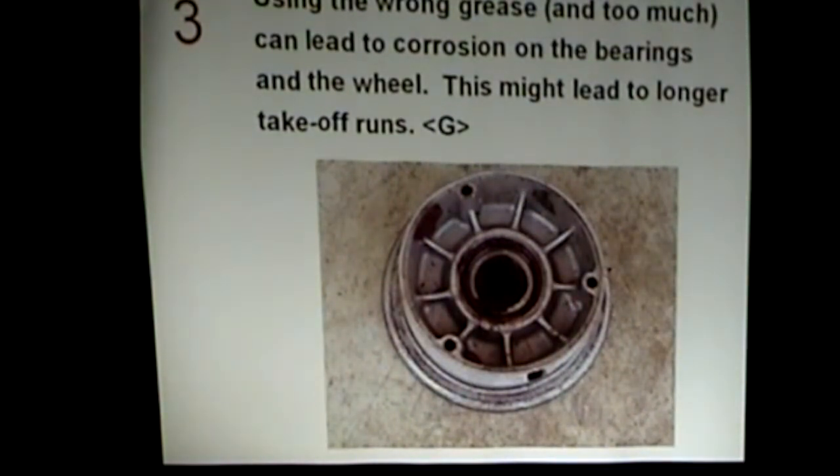Anyway, this I did with a little G at the end here. We're kind of kidding about the wrong grease. The truth of the matter is I see a lot of these airplanes that have automotive grease. See that nice red pretty grease in there? That's your, yeah, whatever brand. It's right out of the auto parts store.